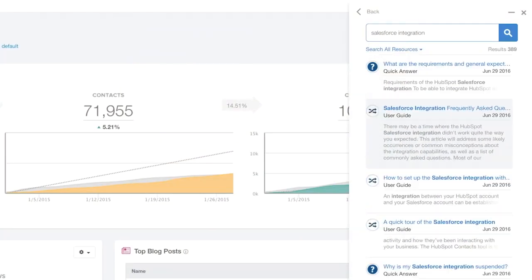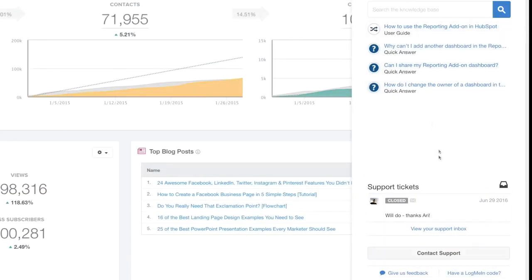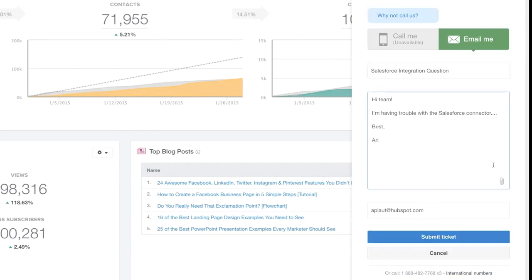You'll have regular check-ins with your customer success manager, and our talented support team is always here to help. Support Inbox makes it easy to find quick answers to pretty much any question. Need to talk to a human? You can get in touch with our talented team with just a couple of clicks.